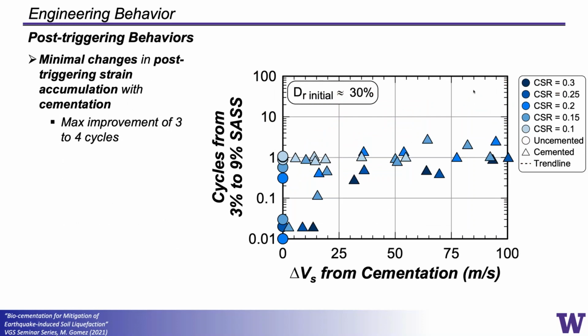We can also now look at post-triggering behaviors, and in this part, we're going to look specifically at cycles from 3 to 9% single amplitude shear strain. Really, this is after the triggering event. So triggering has occurred, and now we're looking at the next 6% shear strain. And it's again plotted versus delta Vs from cementation. What we can see is there's not much of a trend here. As we extend out to higher cementation levels, this line looks pretty flat. And so there's a minimal increase in the number of cycles required to go from 3 to 9 with increases in cementation, maybe something on the order of 3 to 4 cycles, but certainly not the 2 to 4 orders of magnitude that we saw previously in the pre-triggering behaviors.